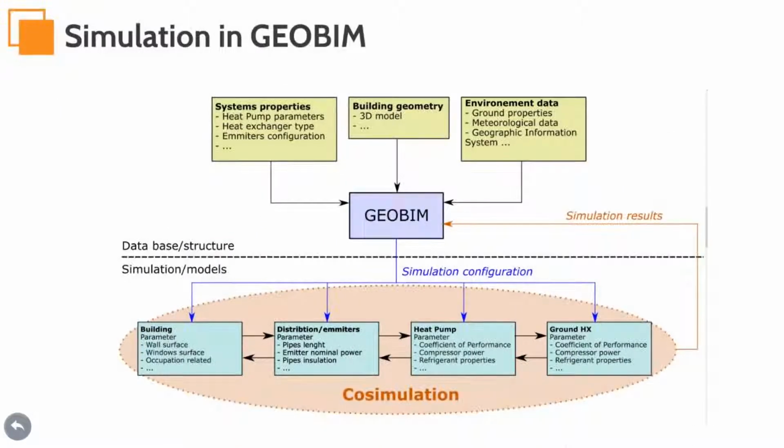And the set of models developed by the partners will be integrated in the GeoBIM platform. It will allow the platform to configure simulation at each step of the retrofitting project. This figure is a scheme of model collaboration and the integration with the GeoBIM platform. The GeoBIM will be used to model the project demo site at all the design phases. It will gather the information about the different models, and it will also store and display the available results.